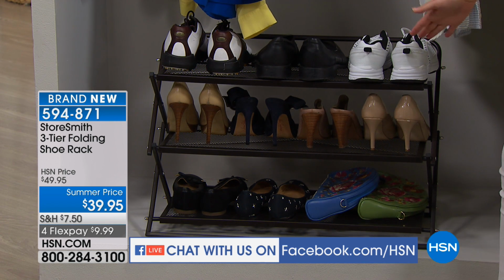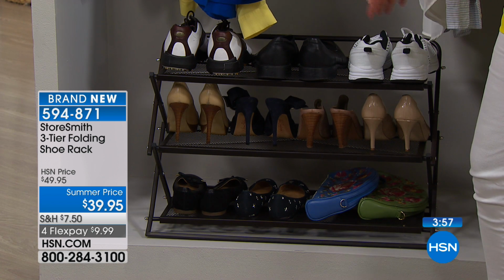But you could do this right as they walk in the mudroom, right? So when people enter your home, they can take their shoes off and put their handbags.